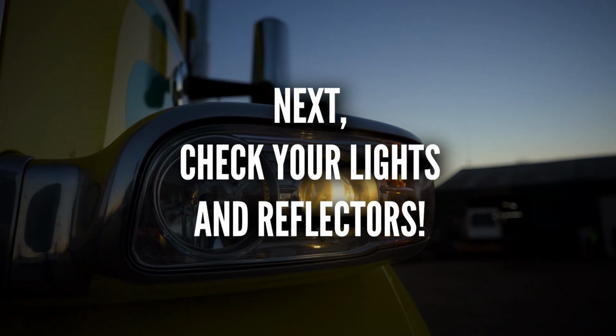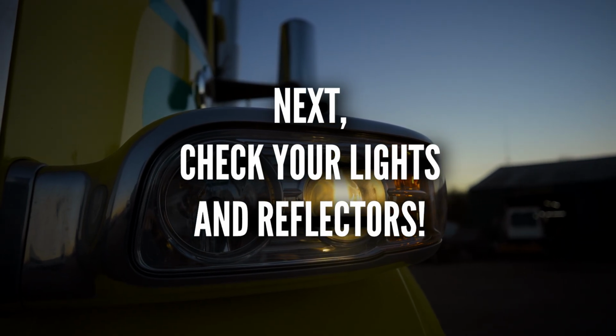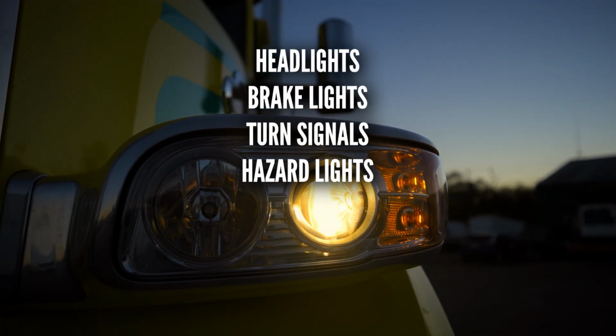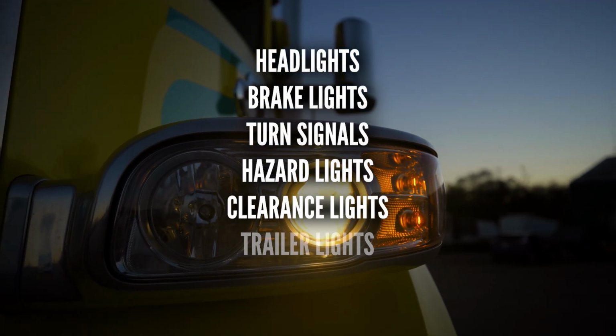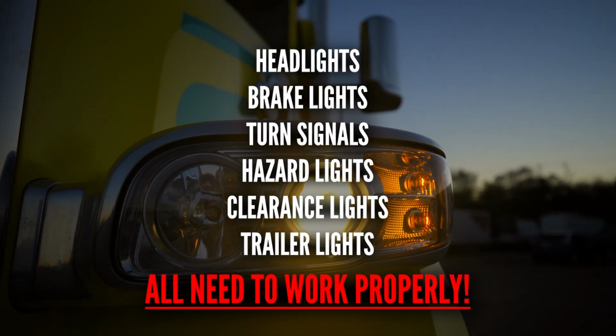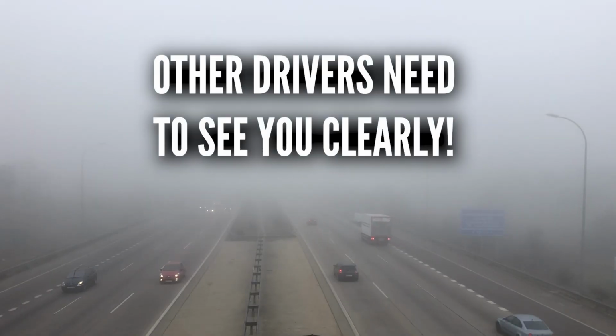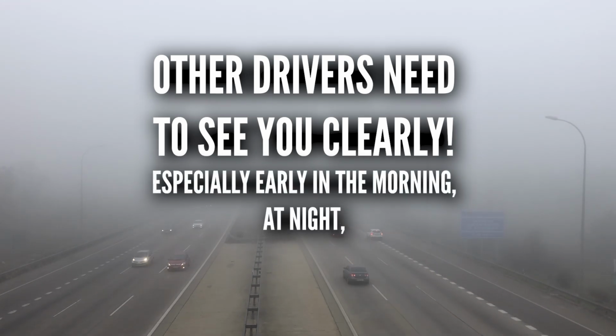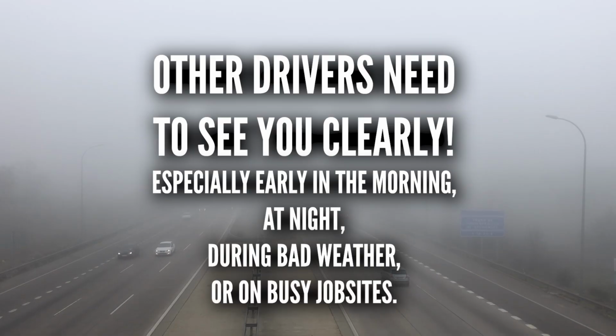Next, check your lights and reflectors. Headlights, brake lights, turn signals, hazard lights, clearance lights, and trailer lights all need to work properly. Other drivers need to see you clearly, especially in the early morning, at night, during bad weather, or on busy job sites.